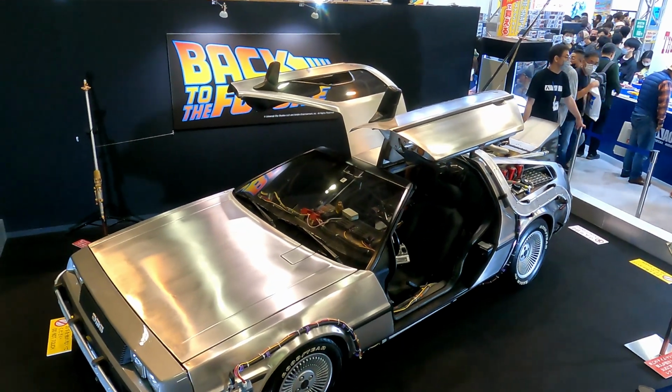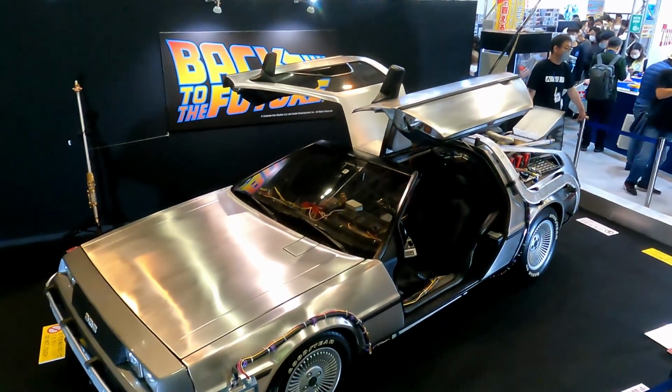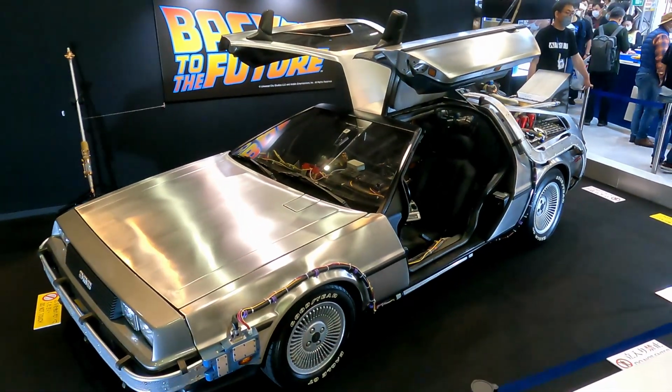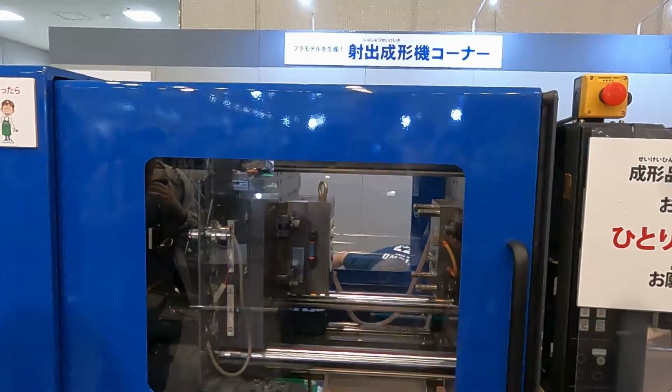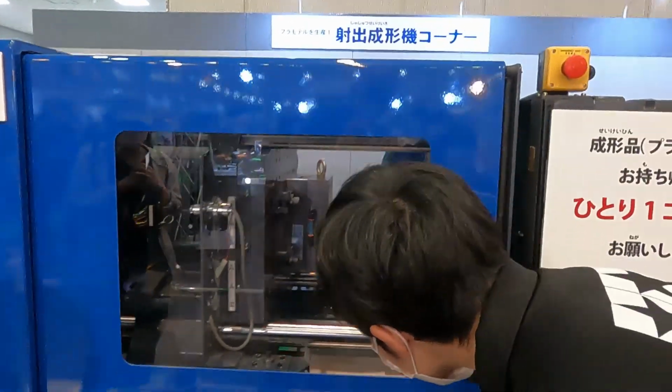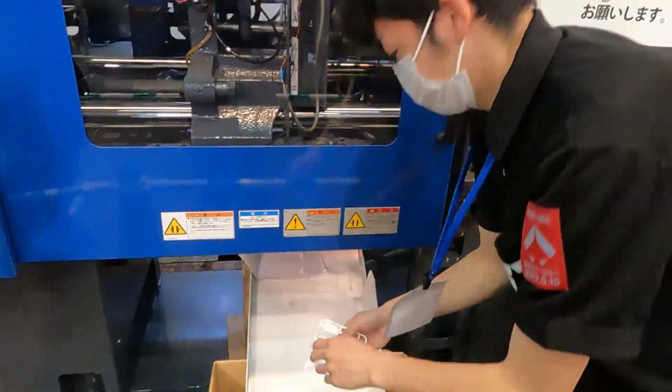For one, there was a full-size Back to the Future DeLorean with sound effects and everything. Tamiya had set up a full injection molding machine right on the convention floor, and you could go up and get a fresh sprue right out of the machine, which is super cool. They were doing this last year as well, and I still haven't put that model together yet, so I decided not to wait in line for this one, but it was really fun to watch.